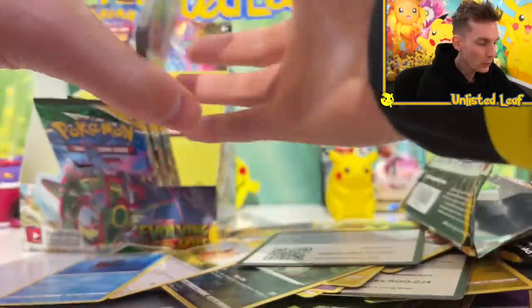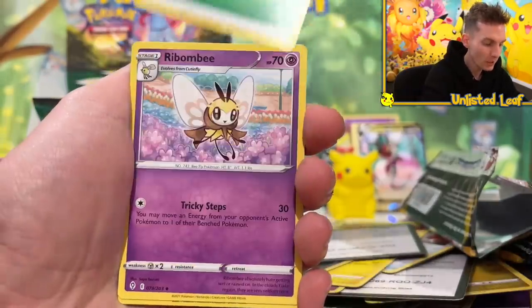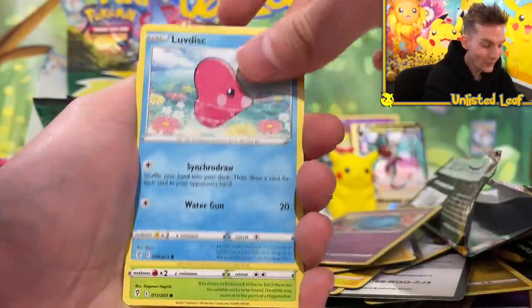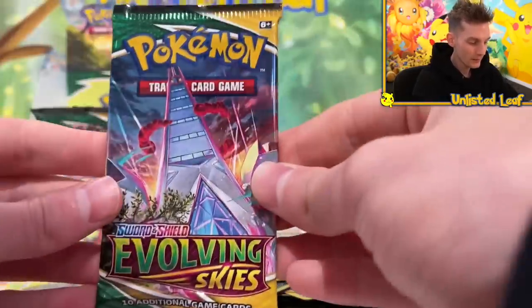Sometimes you get super lucky the way... I think it depends on the factory that the Pokemon cards are printed in, depending on what way the booster is facing. But as we saw, this factory put in a card backwards on the first pack, which is quite funny. Drumper again. Come on, Derelodon.